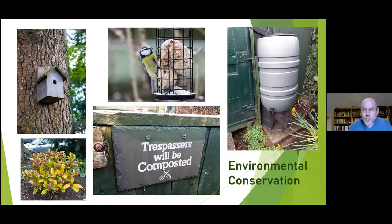Of recycling water. And we've got one at the moment, which is soon to install a second water butt, so we're not using our mains water as much as we can. Of sustainable planting, rather than planting lots of bedding plants every year, finding plants that will come back year after year. And then composting and recycling.